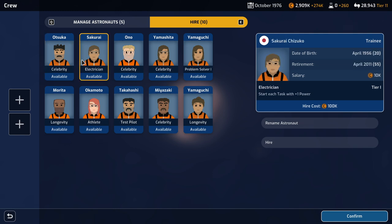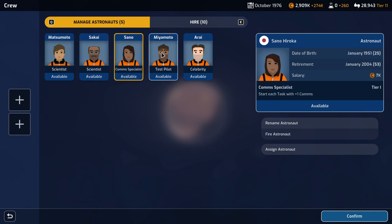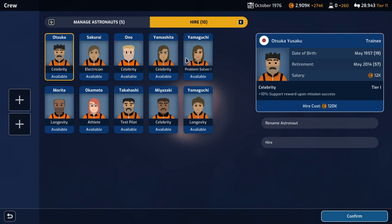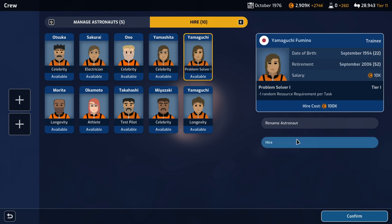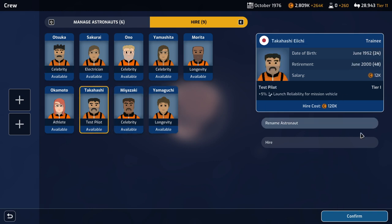Lots of celebrities. Problem solver. -1 random resource requirement per task. I don't know how that actually shapes up. It's interesting. Got 5 astronauts. That's not much. Let's see. What's our astronaut budget right now? 20, 27. I mean, the salary. 27, 41, 50. Let's say we are willing to bump it up. That's 60. So higher. Let's get the test pilot.